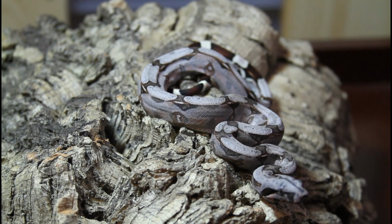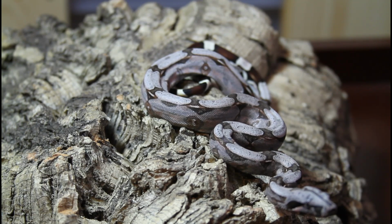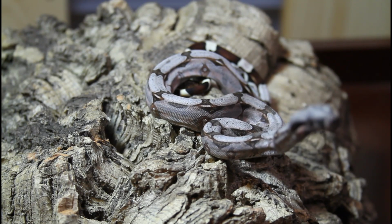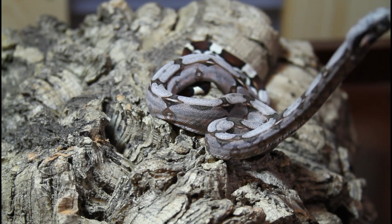What's really cool with these animals is how colorful they are already. I mean, typically when they're born, they're kind of grayish looking and they get colorful when they get older. But this animal is just already so super colorful. And quite a few of the babies have that beautiful pink side coloration. I'm going to zoom in and see if I can get it a little better.